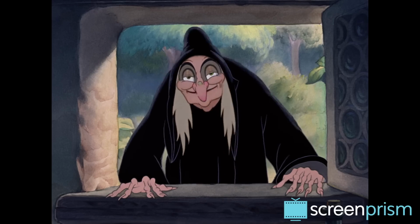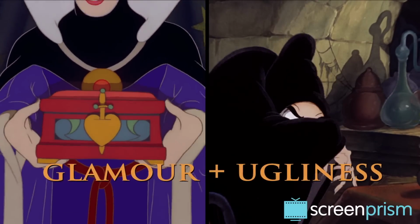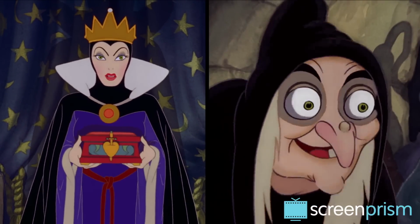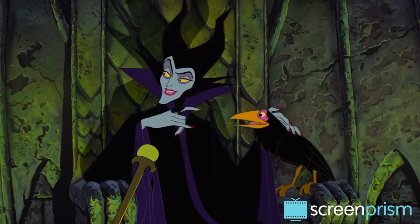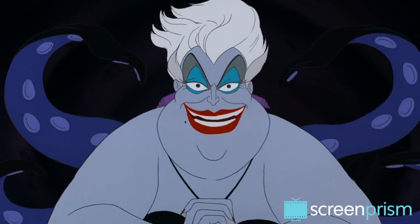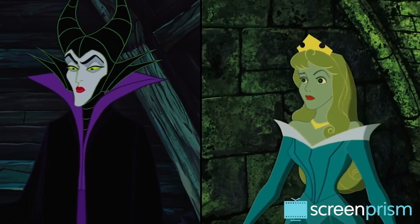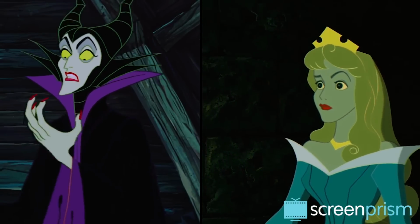Not to mention, most of her screen time is spent disguised as a hideous old woman. The uncanny combo of glamour and ugliness can be seen in many Disney villains. They tend to possess a heightened, drag queen-esque femininity, and facial features that might be objectively pretty but are considered a little unsettling because they're so exaggerated.